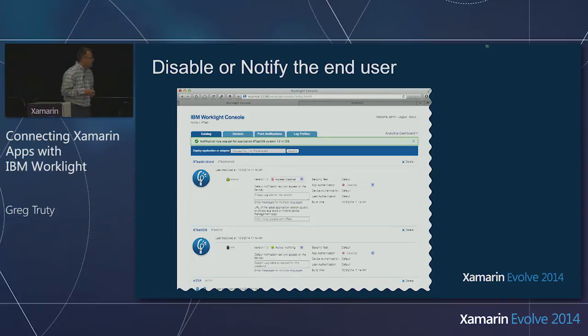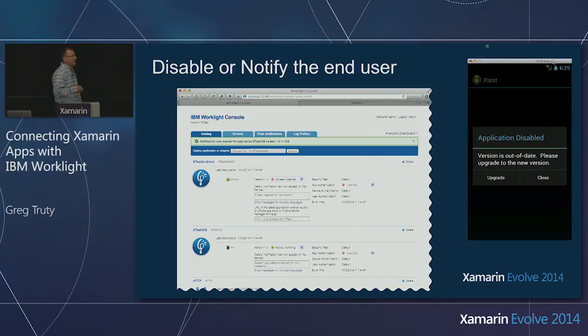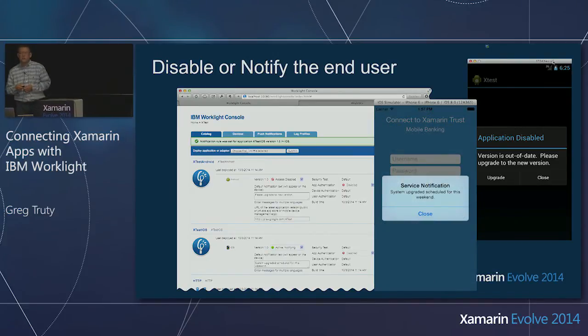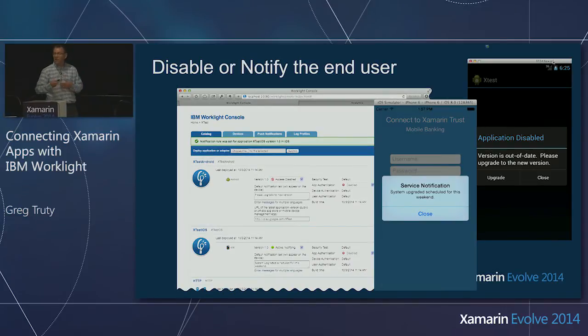To disable or notify an end user, you would specify a message of what you wanted to do, perhaps give it a new URL to a new version of the application that gets downloaded, and you're good to go. What will eventually happen is on the client side, when the application is disabled, the client side talks to the server. A dialog box would come up specifying the information. Of course, I used a different text for this capture itself. In the case where it's a service notification, what you may get is, this is that active and notification side, a message, and this is an example on iOS, that we're upgrading the server this weekend. So again, it helps keep the end user understanding what's happening on the server side.